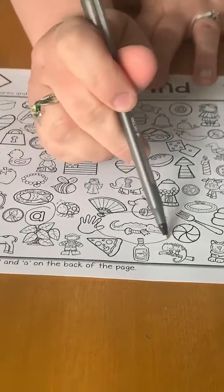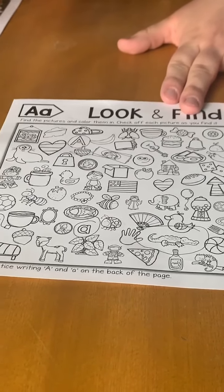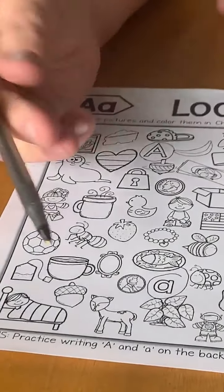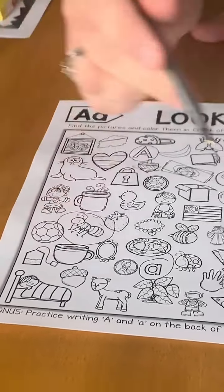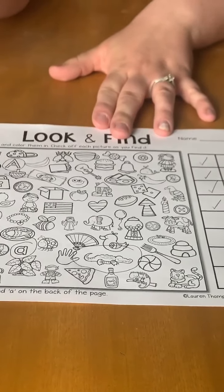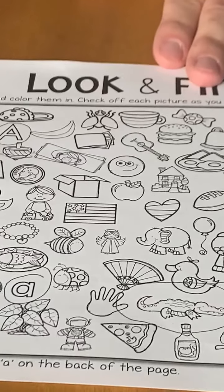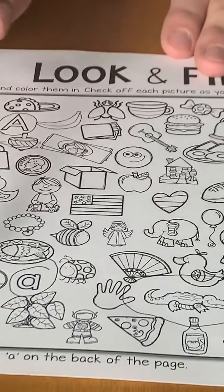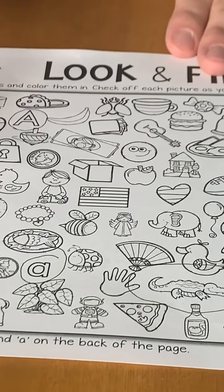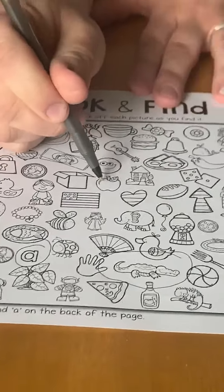Okay, now we have an ant. Miss Megan's been having problems with ants, but we'll see if we can find them. Oh, right there's our ant. Hi, ant. Well, next is a nice apple. Can anyone find a juicy apple in our picture? There it is.